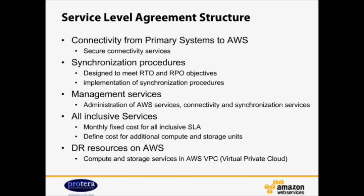And then just the last part is the all-inclusive services. Our services, we do a monthly fixed cost in a utility model, so you pay as you go. And again, it's something that we say it's ready for production, so we have our contract stand behind that.